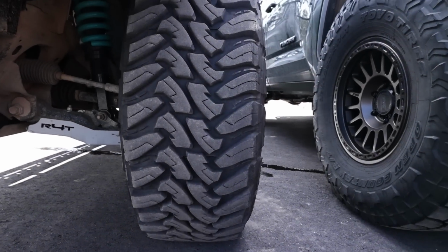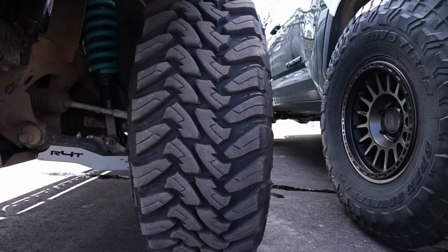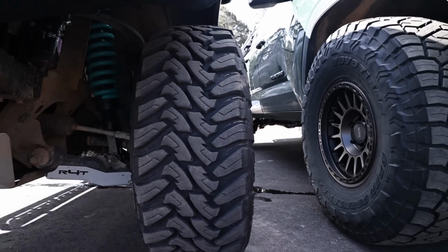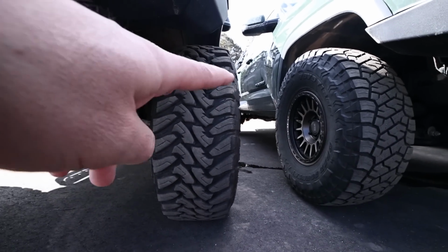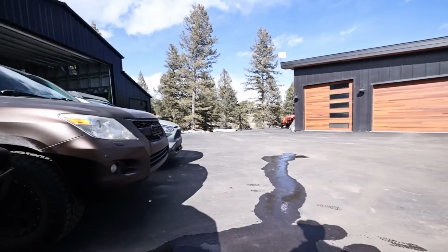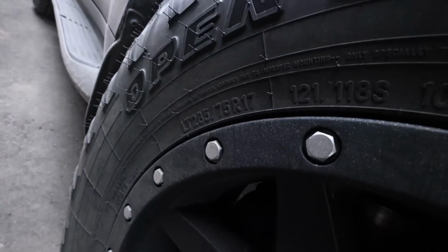So the width of a tire, when you see something like a 35 by 12.50 R17, the 35 is imperial, it's inches, 35 inches tall. The 12.50 is 12.5 inches wide. That's different than the metric scale. Where is it on a tire so I can just show you what that looks like.